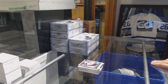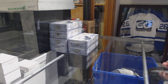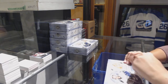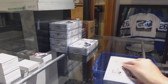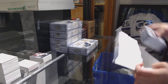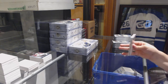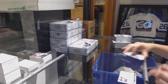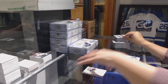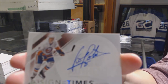All right. Okay, so they're pretty rare in general. We got a sign of the times for the Winnipeg Jets, Jacob Trouba. New York Islanders, Denny Potvin.